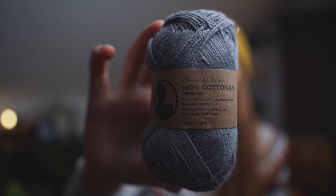I knitted them in 100% cotton, which is this one. I just found this in a local shop. It's called Anna and Clara's 100% cotton, which is supposed to be organic cotton. And I quite like this. I mean, it's very different to have these kind of mittens in a cotton yarn compared to a wool yarn. Because they don't fit that well. They're a bit more floppy.